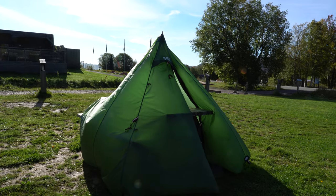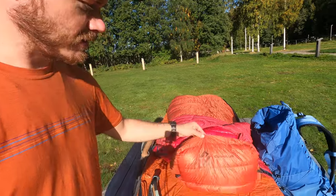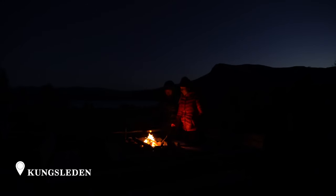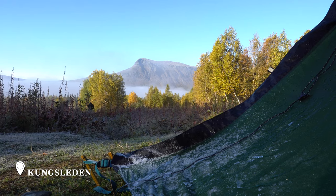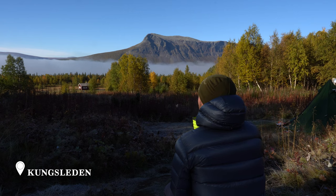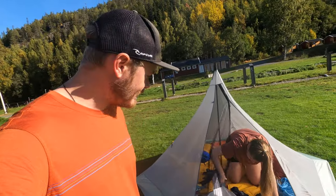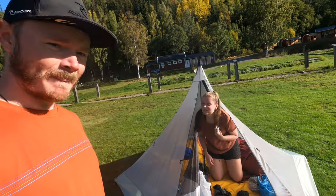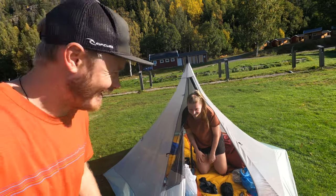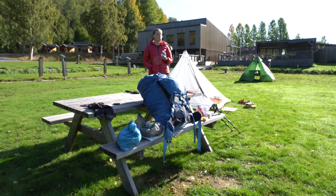The sleeping bags as well, they got a little bit damp on the top, but these sleeping bags are incredible. On the Kungslede we had -6 and they kept us warm all night. So far we're really happy with the brand Cumulus, very happy, and the jackets are incredible as well. Aletta is cleaning the inside of the tent, I think, just packing the stuff, while I'm preparing some coffee now.